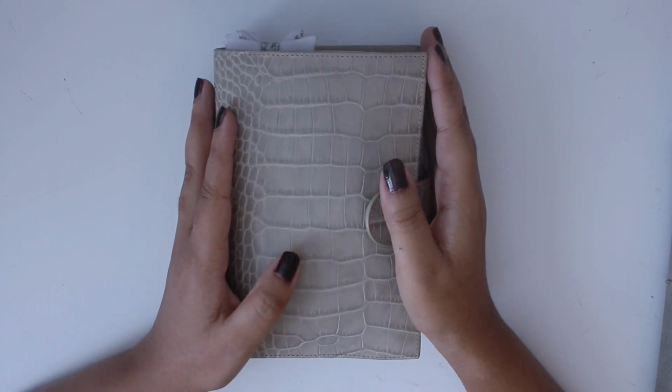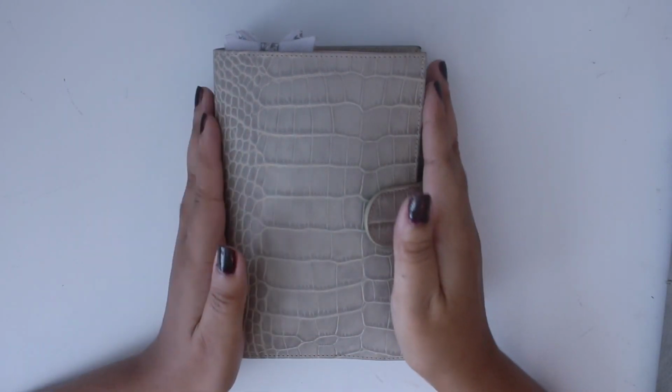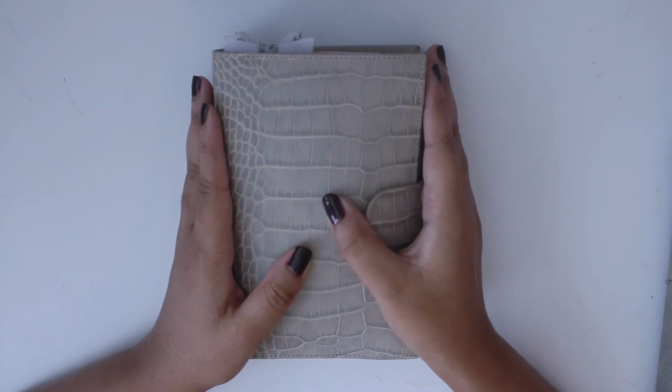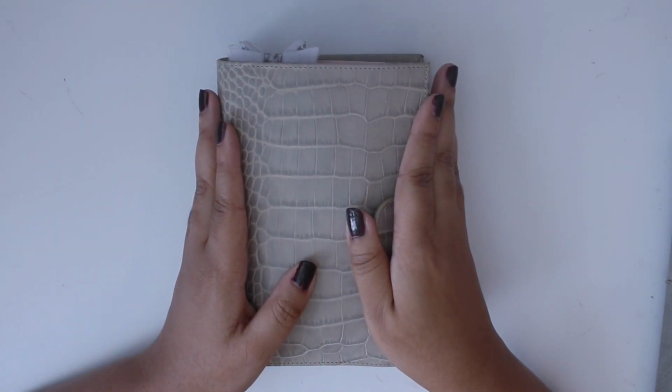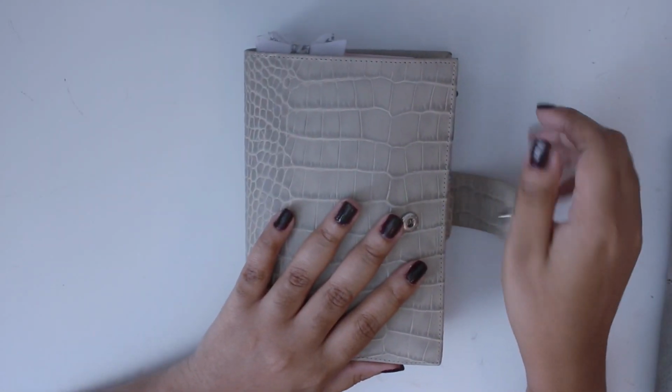So I don't know if it's because I'm used to the Hobonichi now that this works for me now, because of the size, it's kind of similar. But yeah, so I'm gonna do a flip through of this. This is my EDC, my Gillio Compagna.